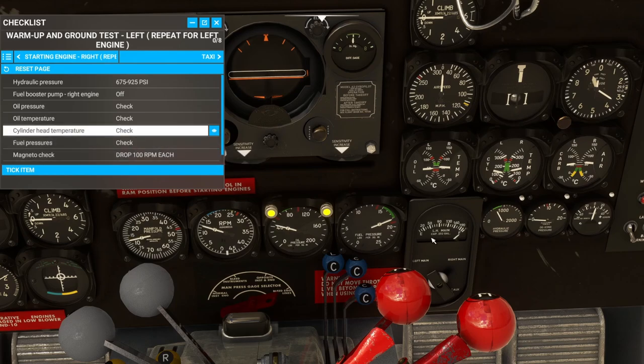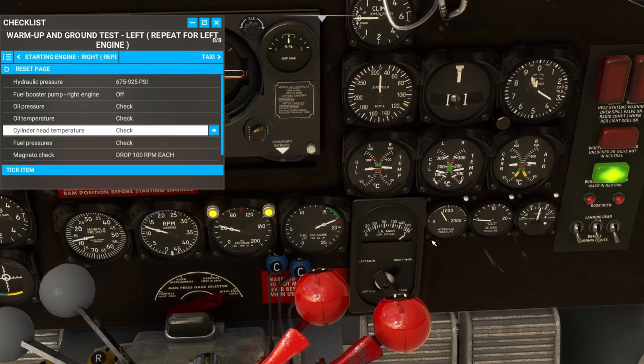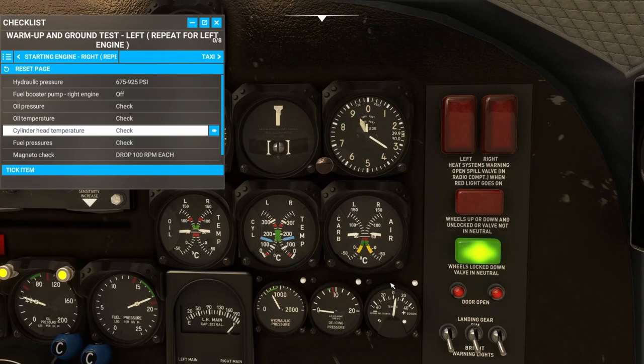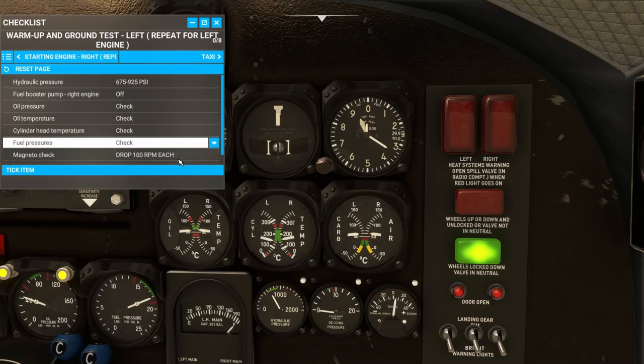Cylinder head temperature check. So our cylinder head temps, carb air, cylinder, here we go. Here's our cylinder temps. So cylinder temps need to be in the green. And fuel pressure is also in the green.